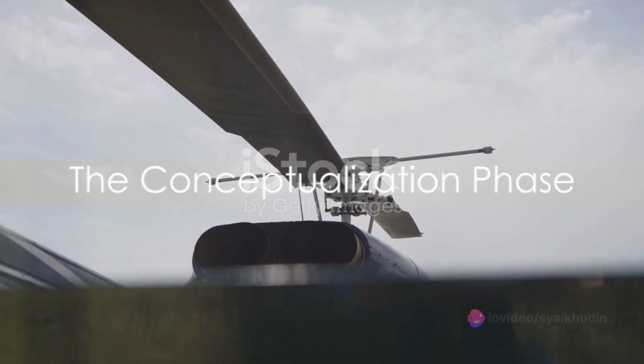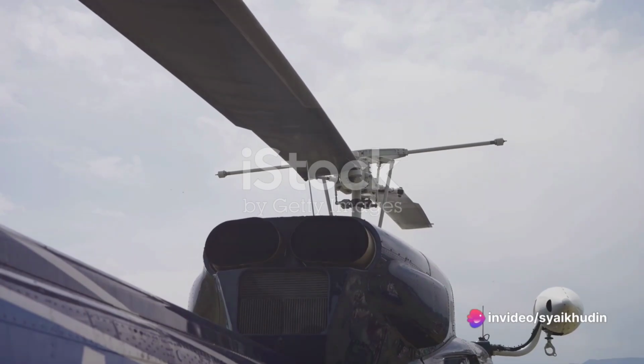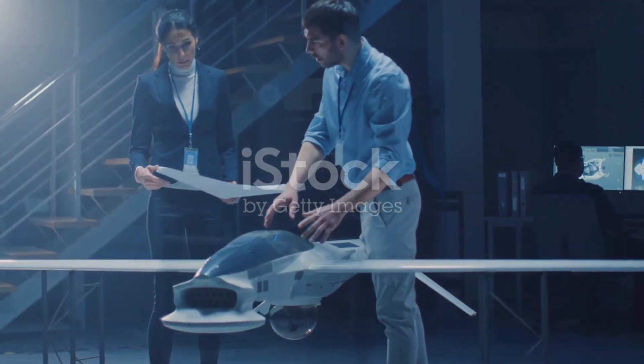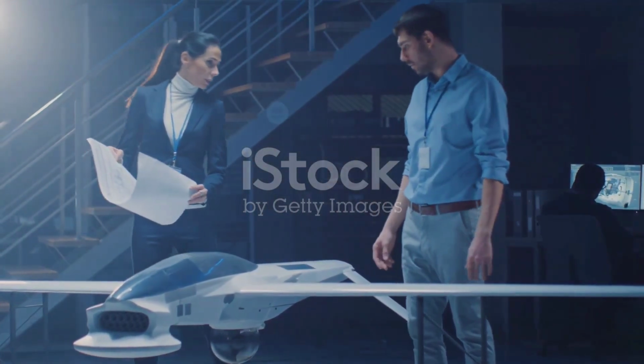Have you ever pondered over the complexity that lies behind the whirring blades of a helicopter? The sheer ingenuity that lifts these machines off the ground? Today, we unravel the mysteries of how the most advanced helicopters in the world are made.